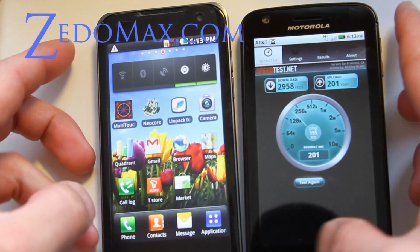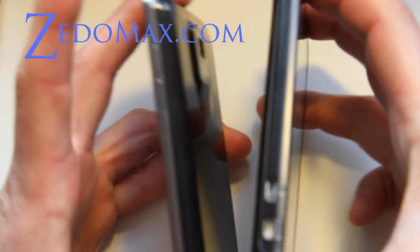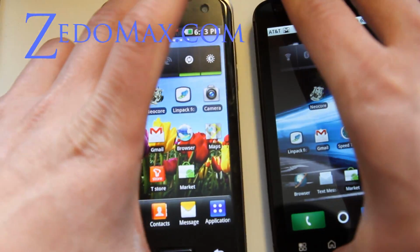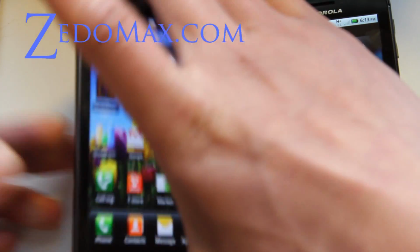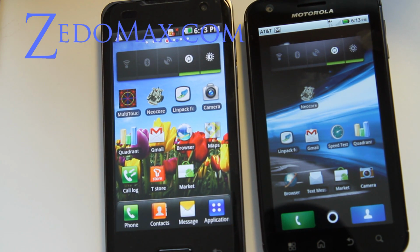Anyway, that was the review of these two super phones. These are the two fastest phones in the world. I just told you some of the features that you can do. Anyway, they're pretty much even. So I would get the Atrix 4G if you're already on AT&T. But if you're on another network like Sprint or Verizon, I would just wait another 6 months. There's gonna be a slew of dual core, maybe even faster phones coming out.